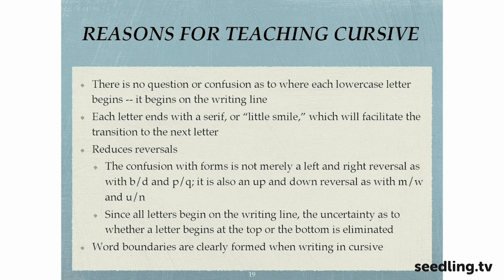Reasons for teaching cursive. All right, here we go. It begins on the writing line, you know this. It ends with a serif. It reduces reversals, and you don't have to worry about where you're going to begin. And again, the word boundaries are clearly formed, with the result that spelling becomes embedded more easily in the brain.